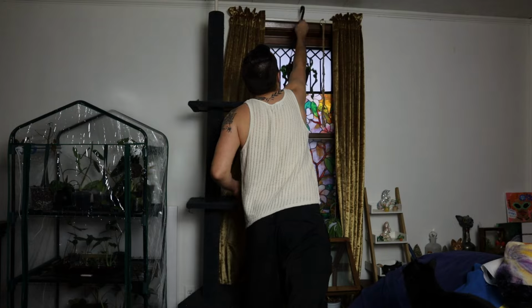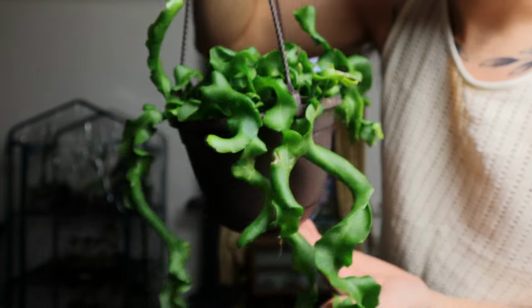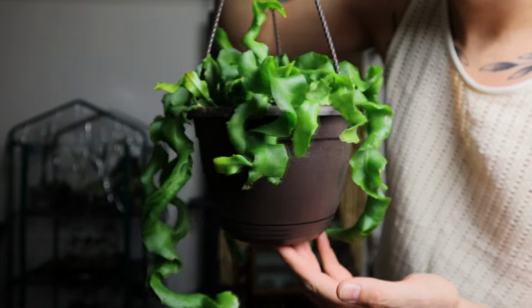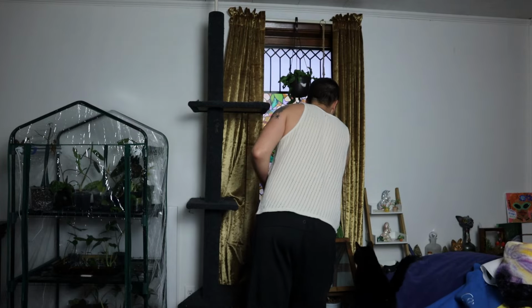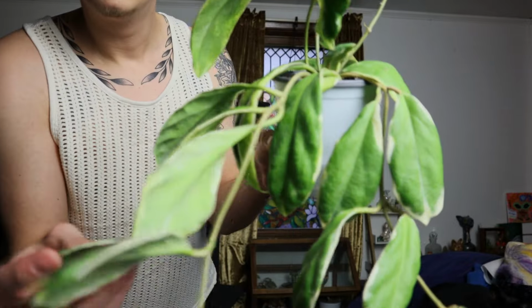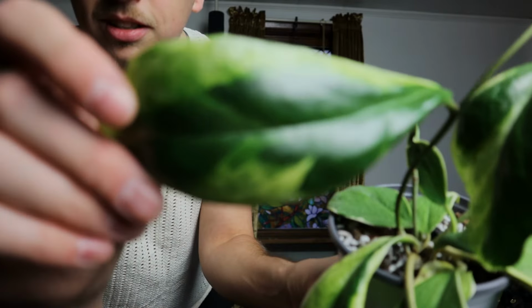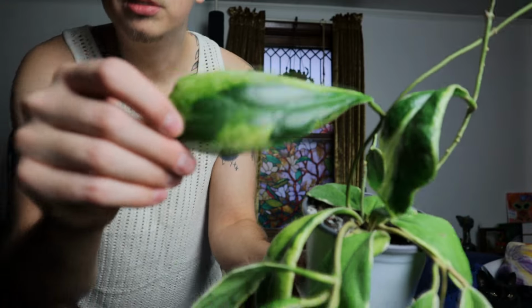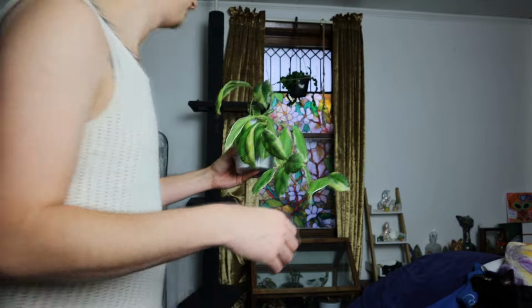Okay. Here is my curly orchid cactus. So neat. Another Hoya that I don't know what it's called. She needs water, I can tell. She is sad. Look at the leaf. She's so cool though.